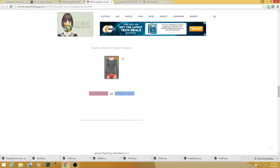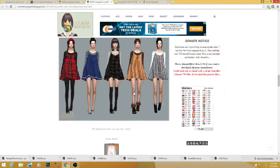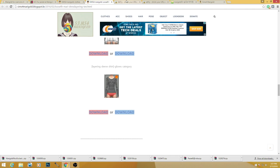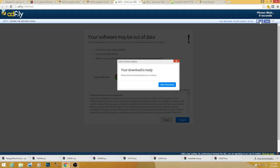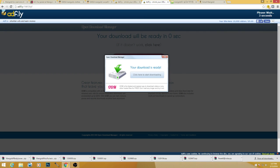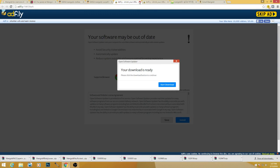Okay. So the layering sleeve shirt in the gloves category. Oh, okay. So yeah, you can actually layer this on top of... Oh, I'm excited. Oh, I need this. I need this. Okay. So we're going to go ahead and download both of those so we can layer them. How cool. It's really awesome when you see something you like and then all of a sudden you get it. Sometimes I feel like everything is usually on the Sims Resource, but there are occasions where you need to dig a little deeper and you can find some really cool hidden gems amongst the rough. And that's exactly what we did here today. I'm really excited to go ahead and try those out.